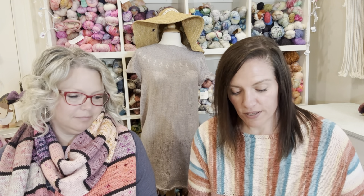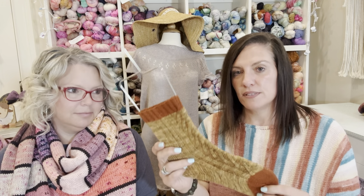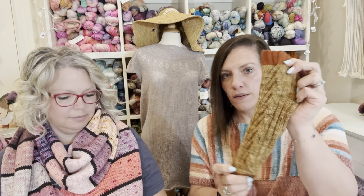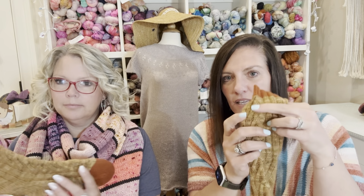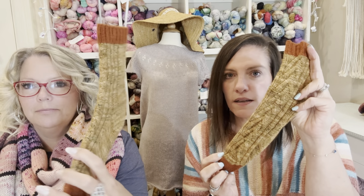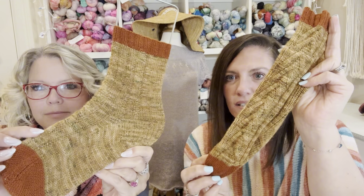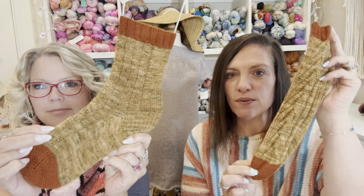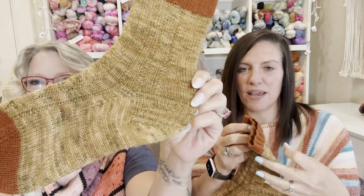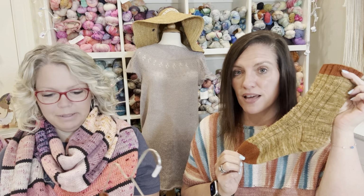So yeah, and then the other FO I have. These are the Mountain's Edge socks. I took one off the blocker because I want to show you. So this is the front, and it's got that beautiful cable situation down the front. These are Mountain's Edge socks by Nancy of Knit Sip Happy, and it is a new release for her. So this pattern just went live last week.